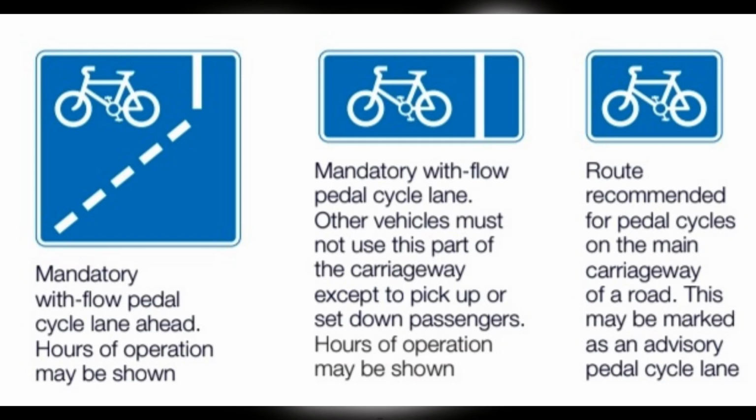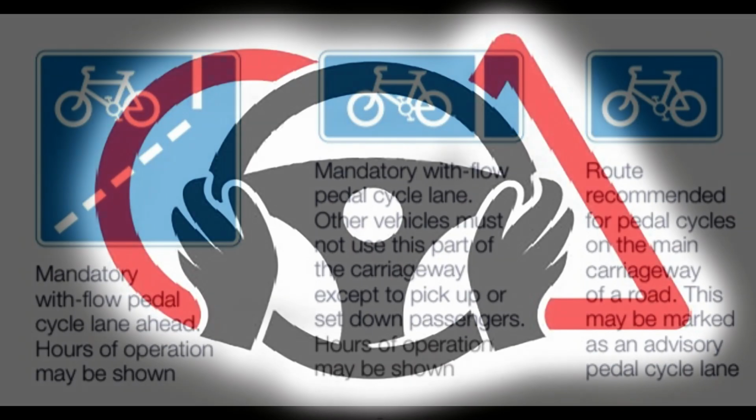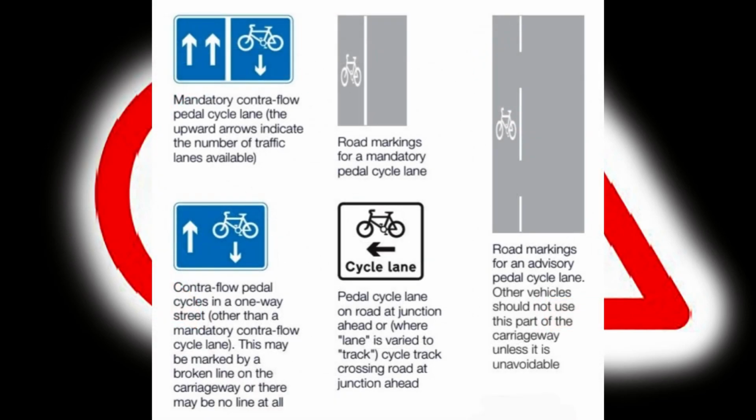Hours of operation may be shown. Route recommended for pedal cycles on the main carriageway of a road. This may be marked as an advisory pedal cycle lane. Mandatory contra-flow pedal cycle lane. The upwards arrows indicate the number of traffic lanes available. Road markings for a mandatory pedal cycle lane.